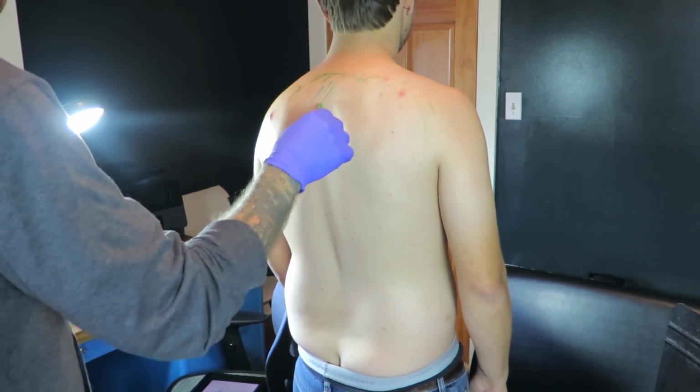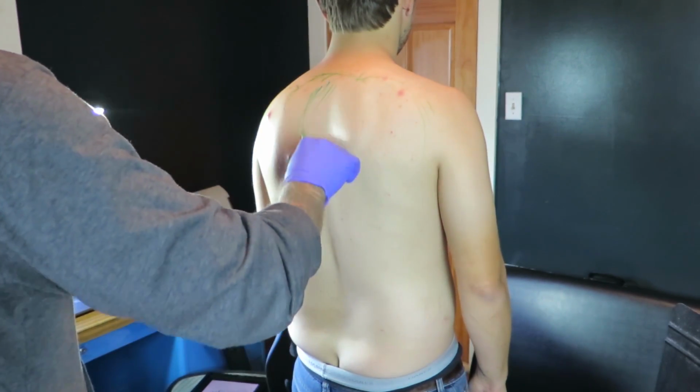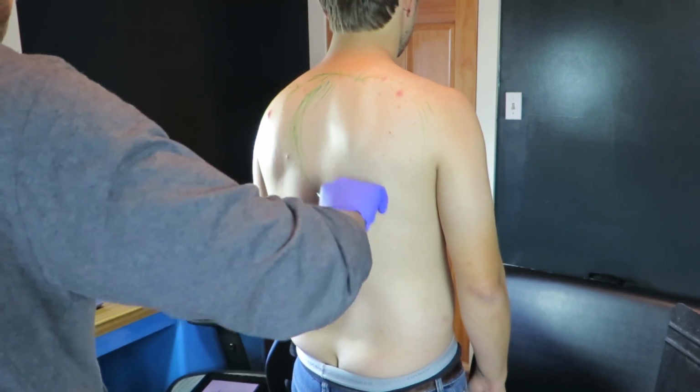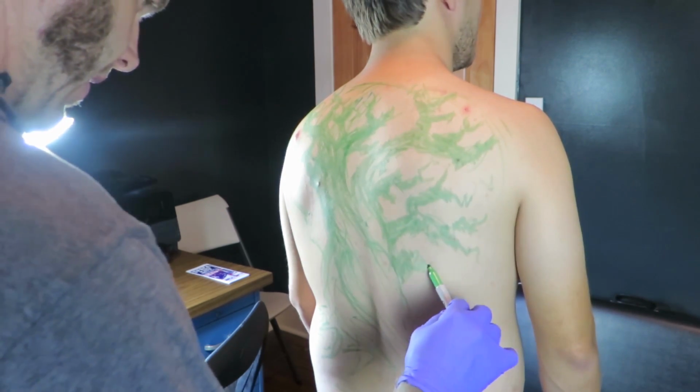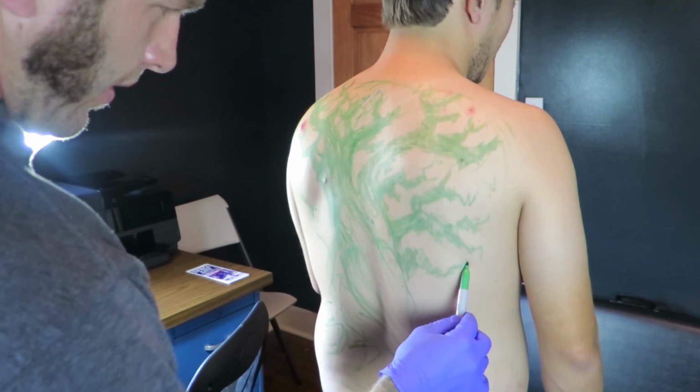I tend to start a lot of my large scale work with a very loose marker drawing. I find that it's more efficient and a lot faster than trying to make a lot of stencils to line up and stick on the skin. And with large organic pieces like this one that can flow in different directions, it's just a more natural way for me to approach it.